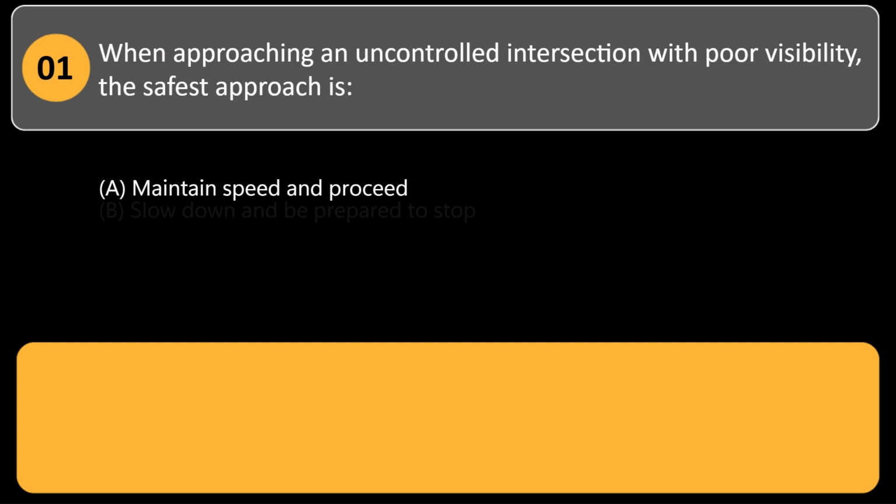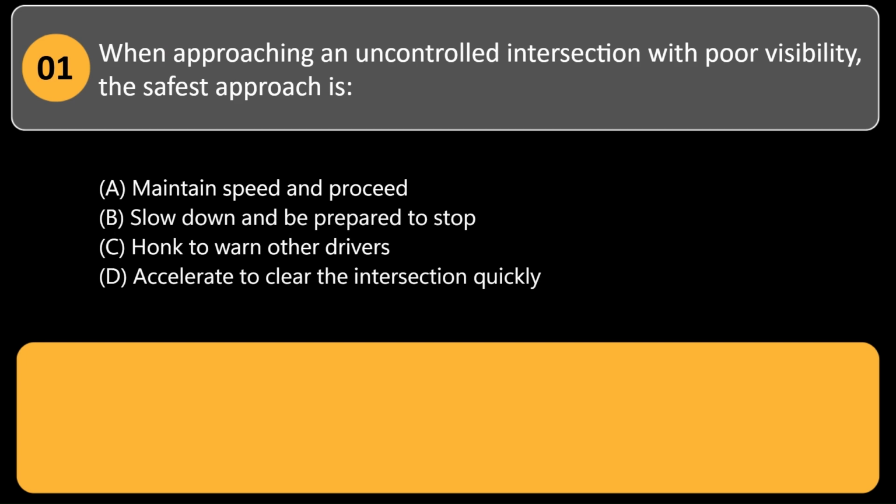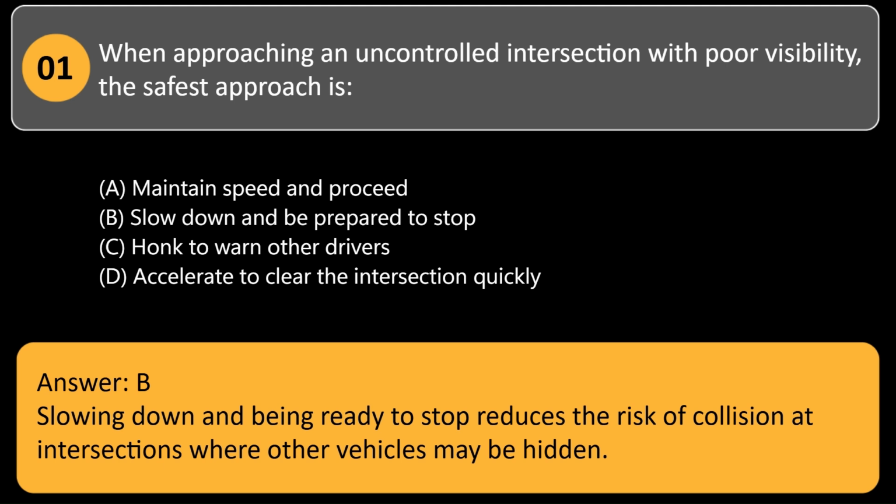When approaching an uncontrolled intersection with poor visibility, the safest approach is: A. Maintain speed and proceed. B. Slow down and be prepared to stop. C. Honk to warn other drivers. D. Accelerate to clear the intersection quickly. Answer, B. Slowing down and being ready to stop reduces the risk of collision at intersections where other vehicles may be hidden.